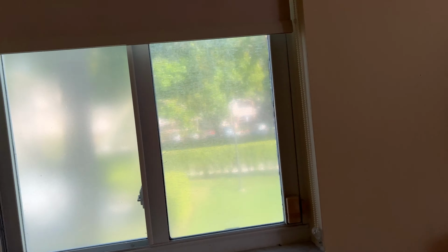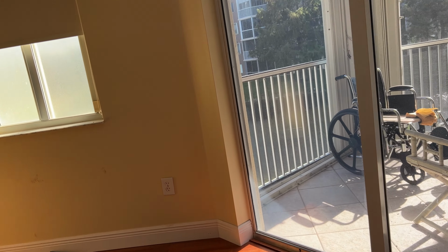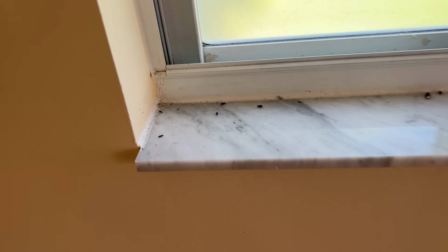Can that be removed? I'm sure buyers will want to know, can I remove that? Most people are probably not going to like it. So we want to know what can be done, or if that was specific panels and windows that were purchased with that filter on them. I don't know, but I'm sure buyers are going to ask about that. Again, windowsills, all of that needs to be cleaned. And in here, the same thing. Thresholds need to be cleaned.